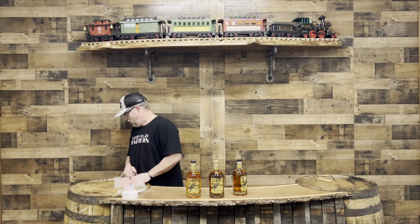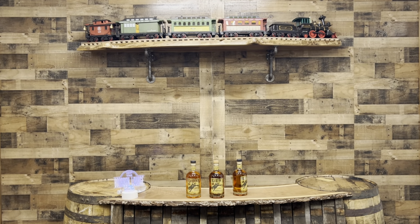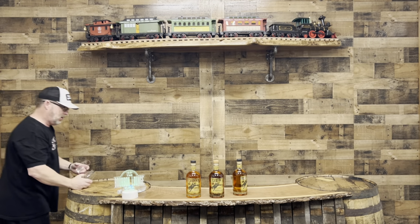My buddy Art got these bottles for me. Appreciate it, Art. And so I'm going to try them. A little iffy on the one bottle, but we'll see. I'll give it a shot. Oh, shoot. Forgot the glass again. Come on, Texas Rob. Gosh darn it. Pull your head out of your rear end. I'll get a couple here. These are all 80 proof.